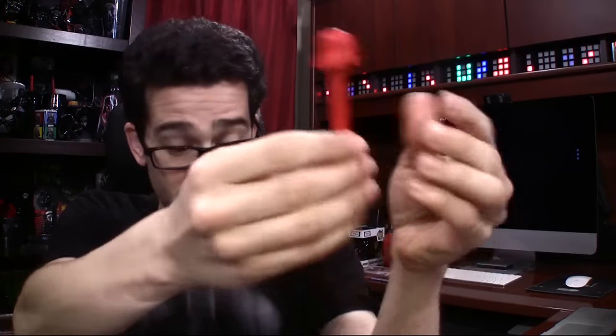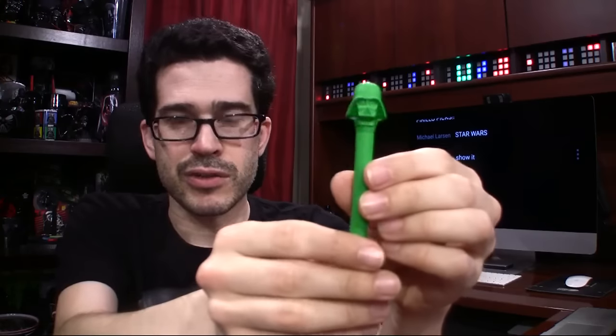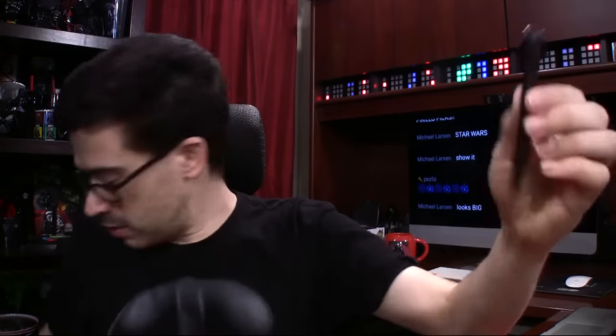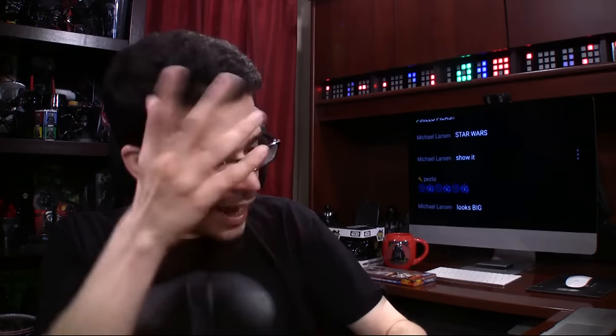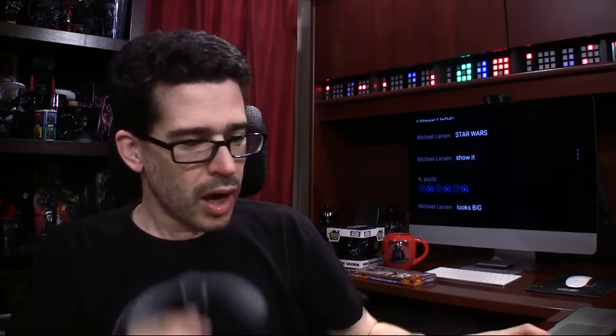Isn't that cool? It feels like a crayon, very waxy. There's the green one, and then the black one. I think I like the red one the best, but then again, I like red. What can I say? So that was super duper cheap. Also super duper cheap, $1.